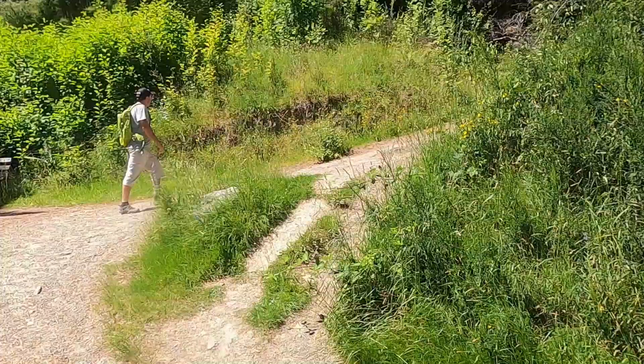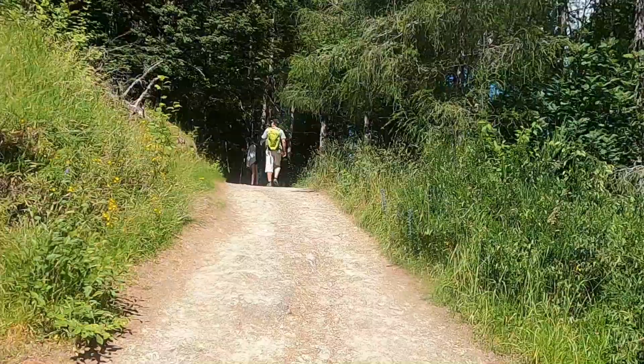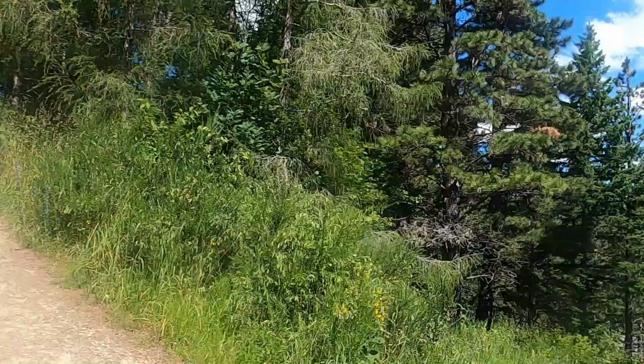Probably about half, two-thirds of the way up maybe. Starting to get a few views up here. Back out in the sunshine now, so it's a bit hot and hard going. But we're getting there.